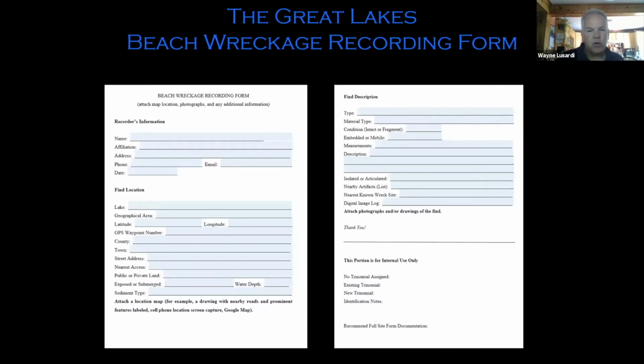So here's the form. It's available in several places, and I'll show you those links later. But it's a basic preliminary beach wreckage recording form. And so we want to know who's recording the information and when that recording is taking place, because again, things change, and a lot of times multiple people will record the same object, and that's okay. The more information that we get, the better. And so the heading on this is really just the recorder's information.